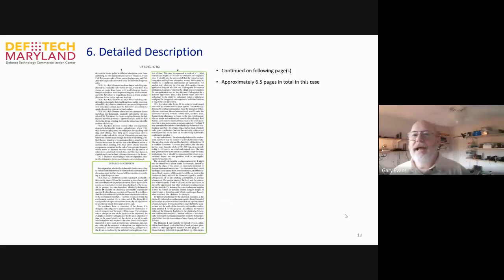Now, this is where you really start getting into the fine detail from a technical perspective. You look here, I put on the slide there are about 6.5 pages of this closely typed text, in this case, that cover the detailed description of the invention. That will be highly technical. And if you're not familiar with the technical field, it will become probably very quickly incomprehensible. But it's a necessary part of the patent, because this is really where what has been claimed in the patent is being described in detail, and the information is provided on how to actually replicate it.